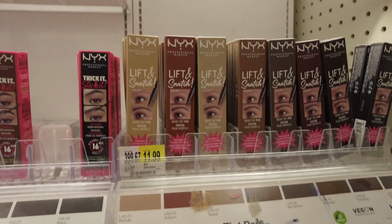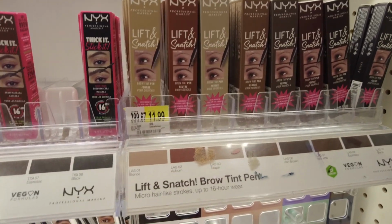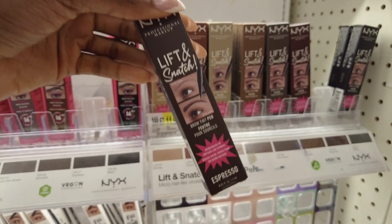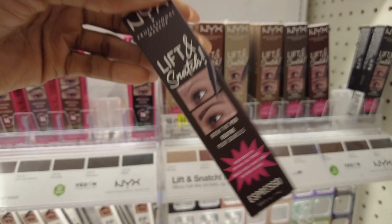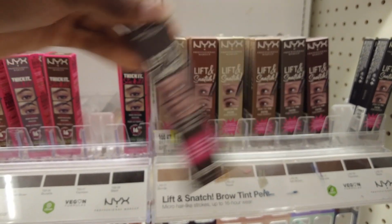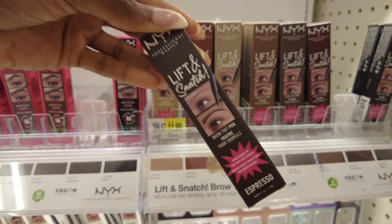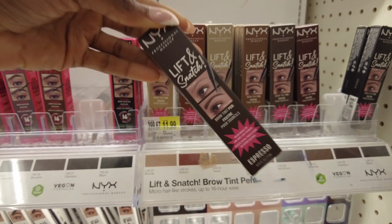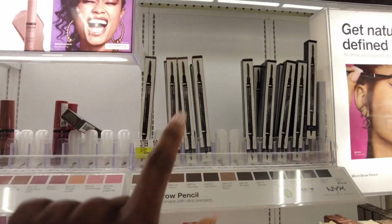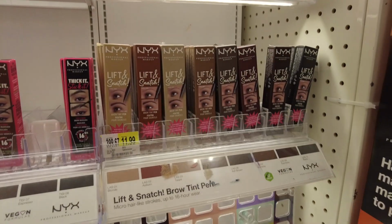My favorite one for making your brows look like brow hairs is the Lift and Snatch. This is so good. I did a video on this on TikTok and Instagram, but this one is so good. It's $11.99. It's worth the price, trust me, but it makes your brows look like brow hairs, and it's so good. So if you're looking for brow products, just come and pick up this one or this one and you'll be straight. Okay, so let's move on to mascara.